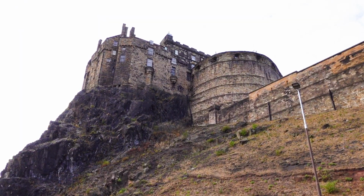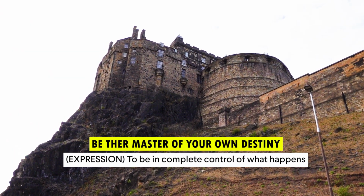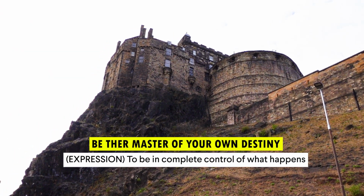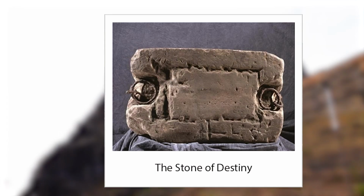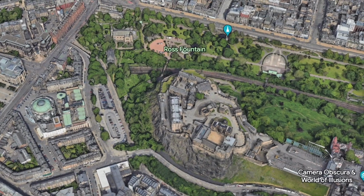In English we have the expression to be the master of your own destiny. It means to take direct control of your future. The students who stole the stone were masters of their own destiny. What about you?